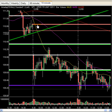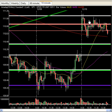Gap fill was this trend line, this thicker trend line that I want to just go over, and what I'm going to do is add an extra line in there so it makes it even more obvious as we scan back. So this was gap fill, and we gapped just underneath that level, pushed all the way through, and at this point, we went right up into the white trend line. Now, the white trend line is also a very significant resistance area, and that was at 111.10. So 111 spot 10, that was a key resistance level.